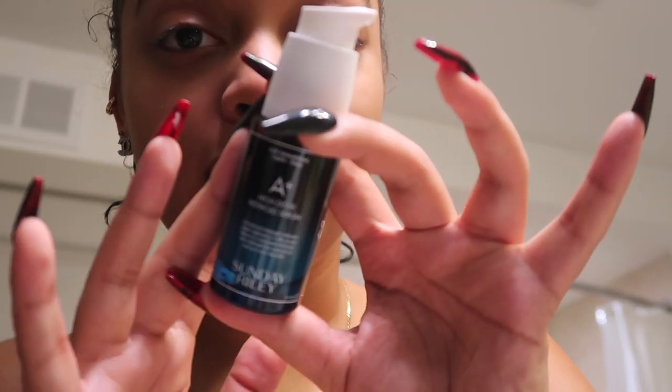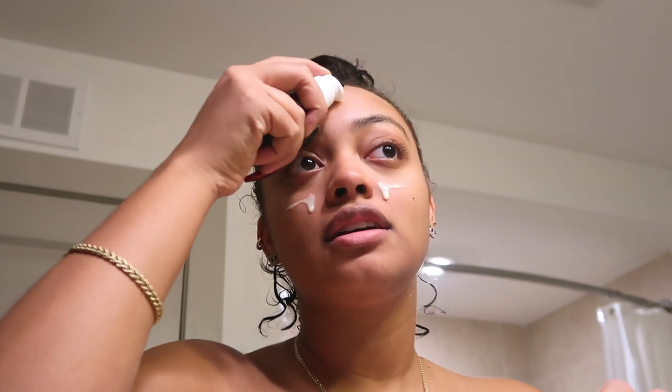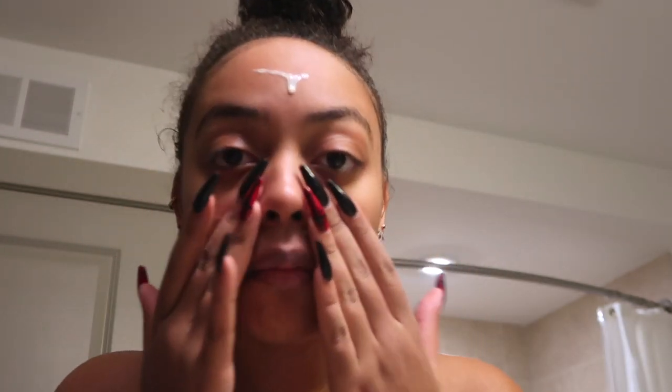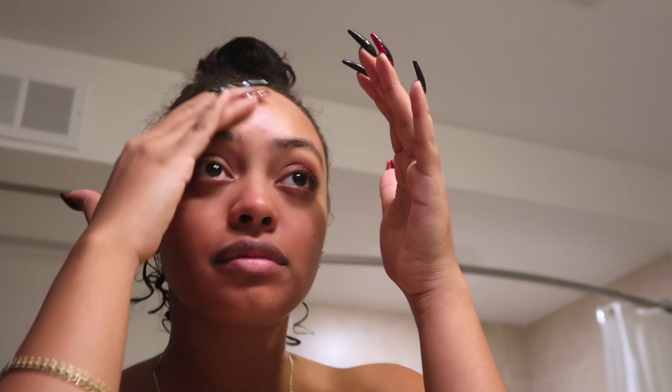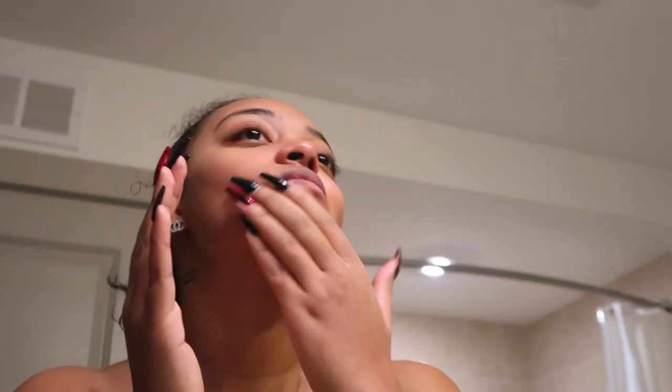That was very relaxing. Ooh, my skin feels very soft, like soft and plump. Okay, so I forgot what I was saying. So I'm gonna go in with my high dose retinoid serum from Sunday Riley. I'm gonna do a pump on this side and a pump on this side and one on my forehead. I just rub that in. That's that.